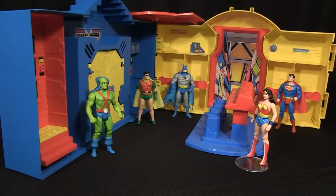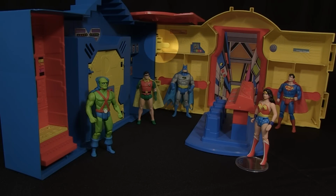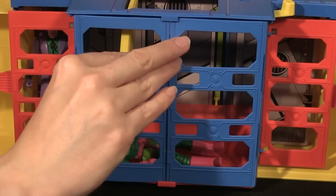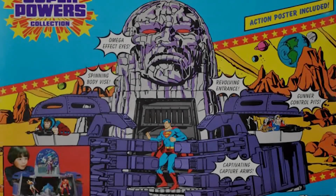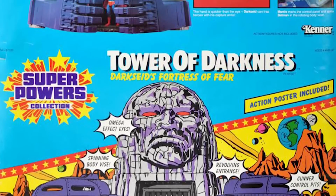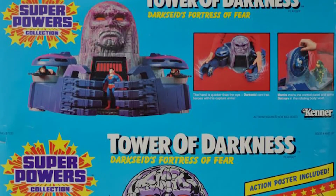You have to be careful with the Hall of Justice. The plastic hinges are likely to split after 30 years if they haven't already. I removed mine completely before opening the set. The various cell doors and storage rails are fragile and should be handled with care or risk snapping. Kenner did have plans for a rival playset on Apocalypse called the Tower of Darkness that would have been for Darkseid, but the playset never got past the prototype stage.